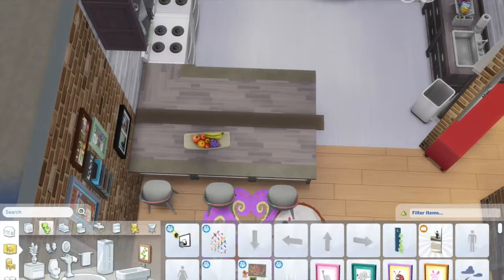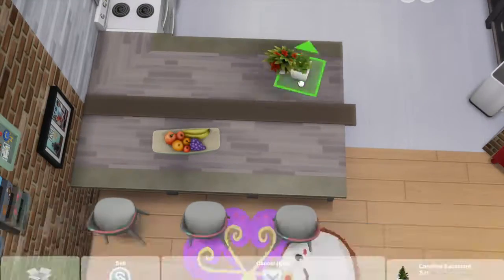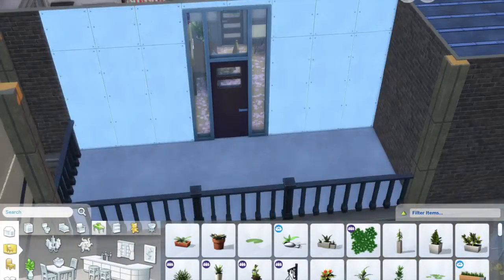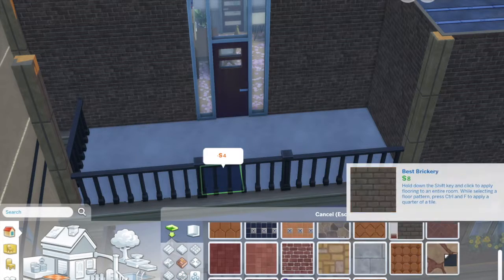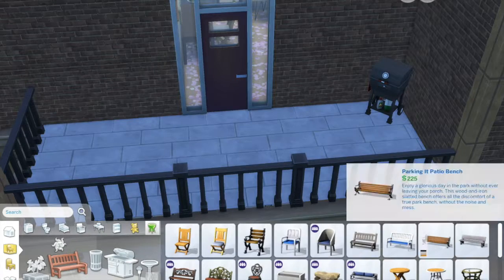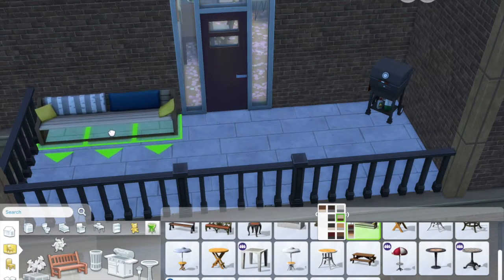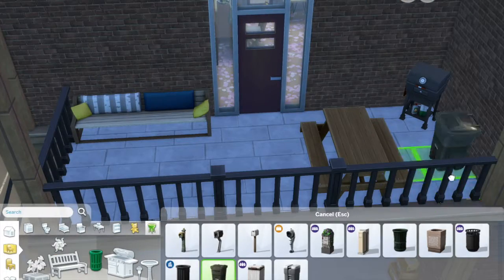So now we're just kind of doing some basic touches. I do end up putting a lot of furniture on the porch thing. I kind of like having a porch in an apartment. It gives you that outdoor space to breathe when you're trapped in a compact little area, you know? I just put some couches, a table to eat, just some basic stuff that'll make your apartment look fancier-ish, you know?